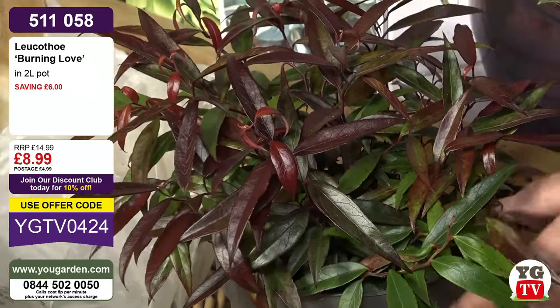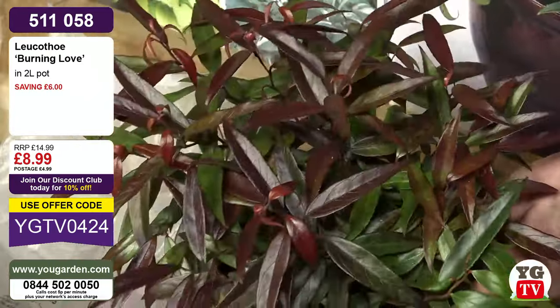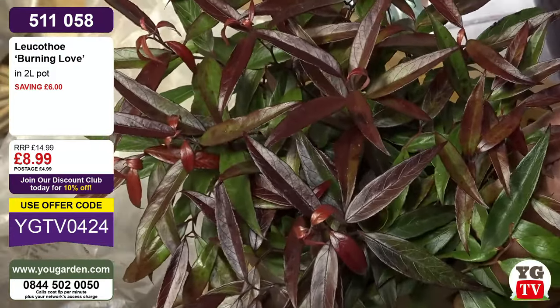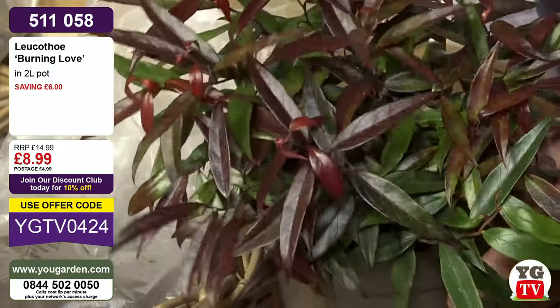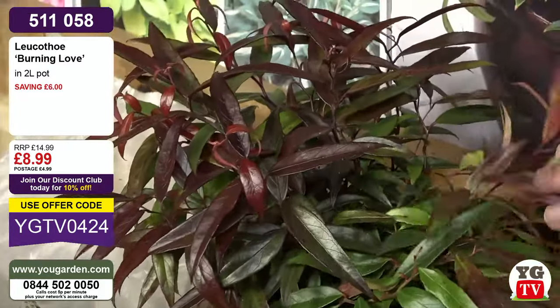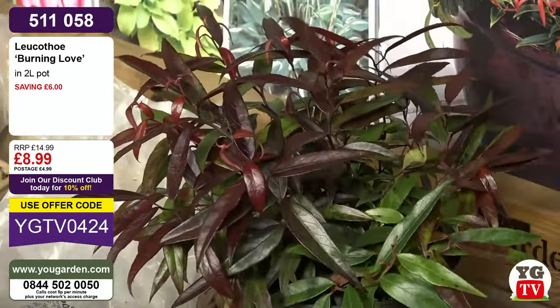I'll tell you what, if I'd been outside for a whole year and it was the third week of January, we'd look like death, wouldn't we? But look, this looks phenomenal. I mean, look at the lovely, lovely bronzy red foliage on the top there, then the evergreen foliage further down. This is the worst this plant is going to look.